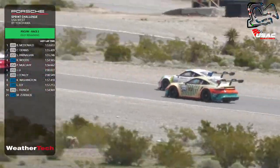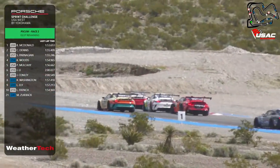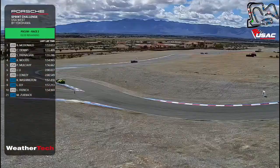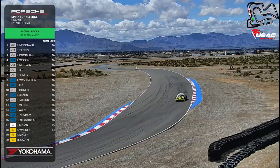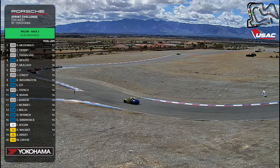Washington's had enough of this. He's going to try and overtake Conley, and it looks like he's going to be able to get through by turn 10. Yes, he does. Laura Eli also going to be able to overtake. Conley now backs up behind them, lets them go.